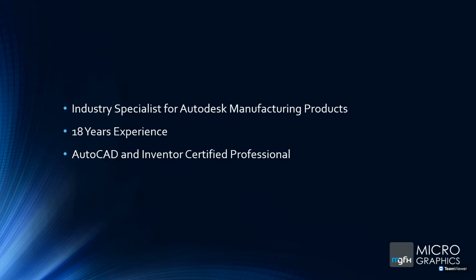I am both AutoCAD and Inventor certified. That doesn't mean those are the only products I know. As I said, working on the manufacturing products, I have also done AutoCAD Plant, P&ID, AutoCAD Mechanical, and AutoCAD Electrical. I have dabbled a little bit in the architectural products as well.